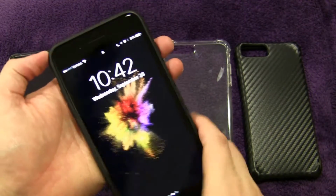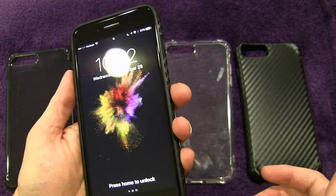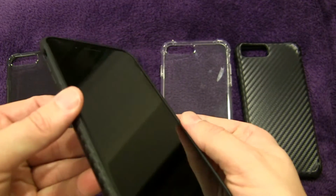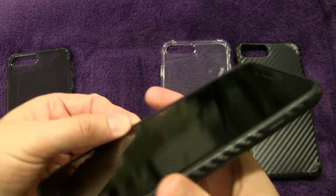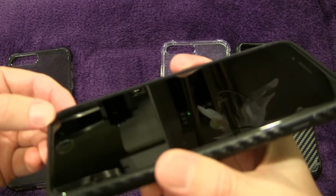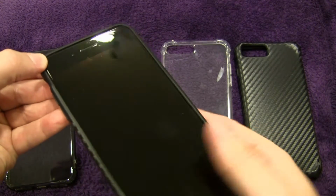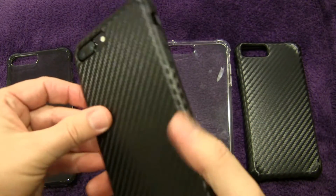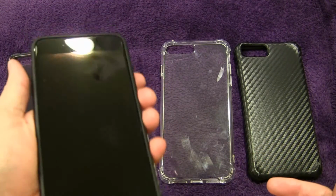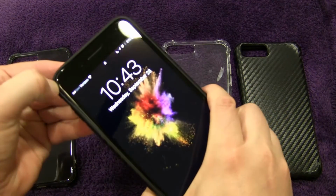It's not going to provide an exceptional amount of padding because it is slim, but what I love is it doesn't add a lot of bulk to the phone. You have a slightly raised surface there, ever so slightly, a tiny bit of raised surface on the face of the phone. But you've got protection, and it's got a really cool look. Looks really great with the jet black phone. That's the Slim Fit carbon fiber.